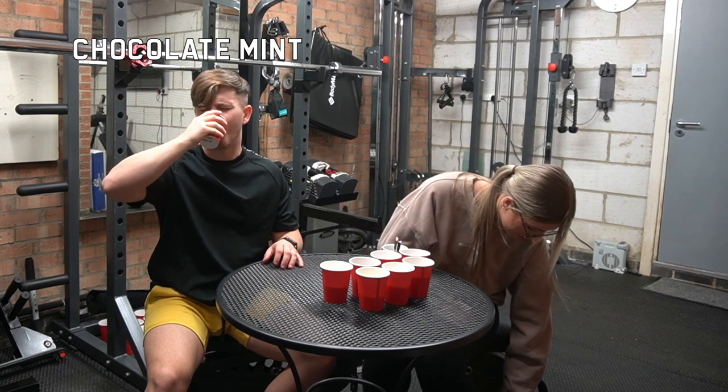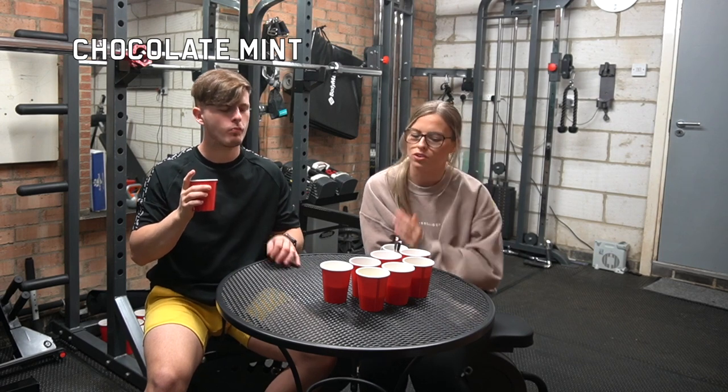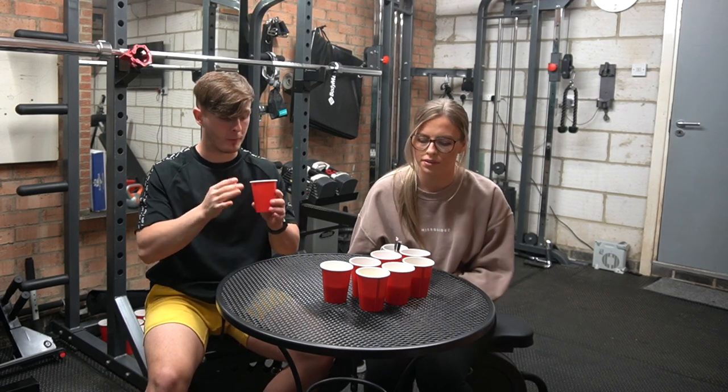Chocolate mint. Yeah. You can always get a chocolate mint though, because it's such a strong smell. There's nothing else like it as well, no. Plus it's one of my favourites.